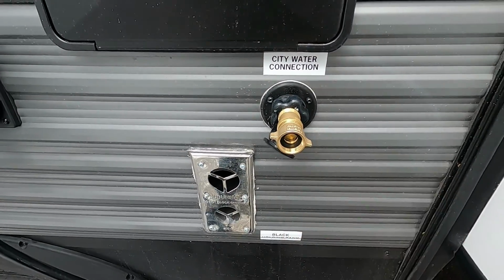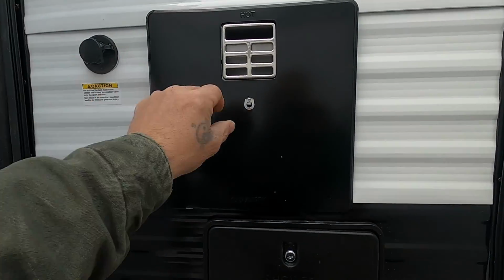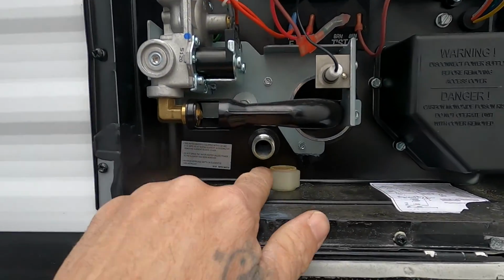Once that's on there, hook up your hose, but don't turn your hose on yet. Right above this is going to be your hot water heater. All we're doing at this point, folks, make sure our drain plug's back on.